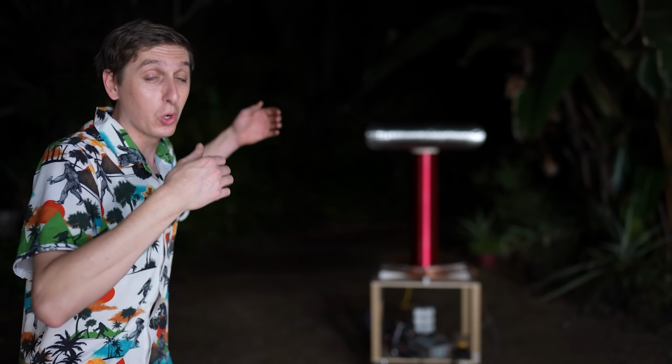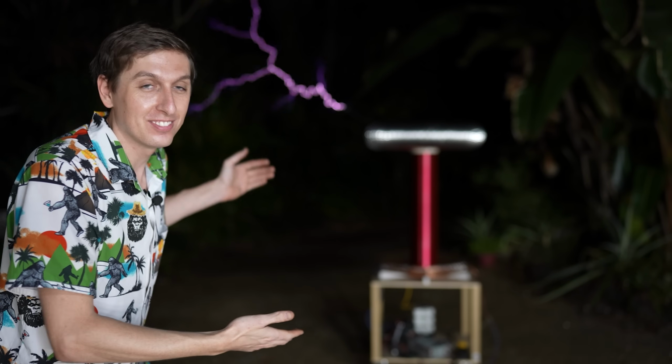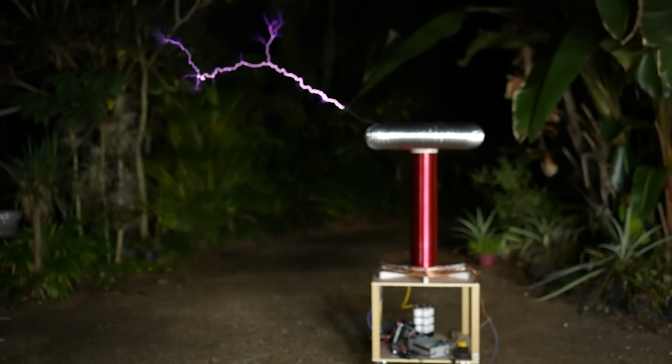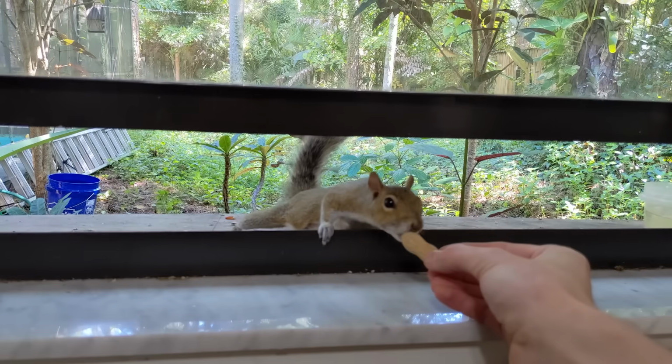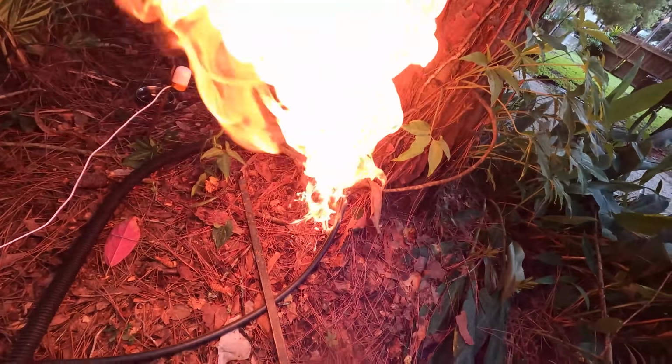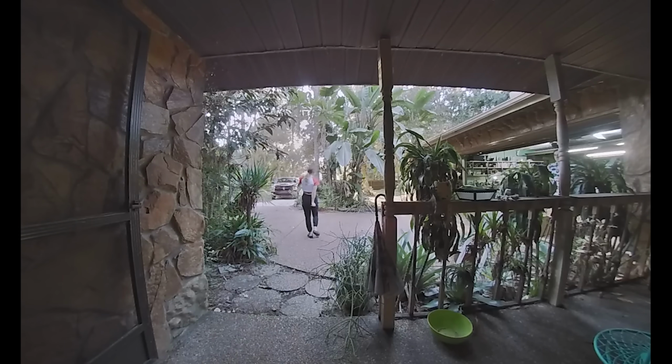Hey guys, Backyard Scientist here, and I have been pretty busy lately. I've been working on this musical Tesla coil. I finally finished renovating the bathroom after I destroyed it 8 months ago. I became a Disney princess, then I committed a war crime against a Yellow Jacket nest for stinging my girlfriend.